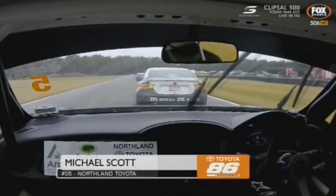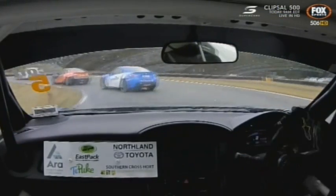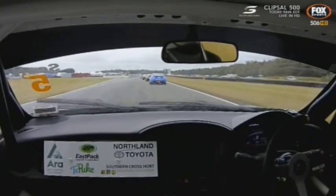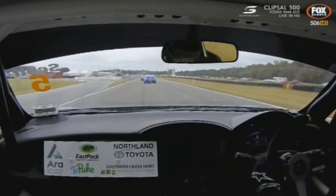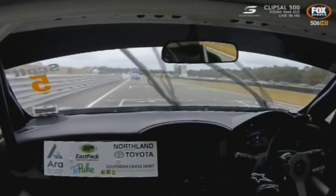As we go back with Michael Scott, who's still pushing and putting pressure on the number 11 of Miles Cockram. And at the elbow, he gets through. That's a classic overtake here at Teretonga. Nicely done by the Christchurch man. And onto the main straight. And he'll now go in pursuit of 4th place, Jaden Ransley.